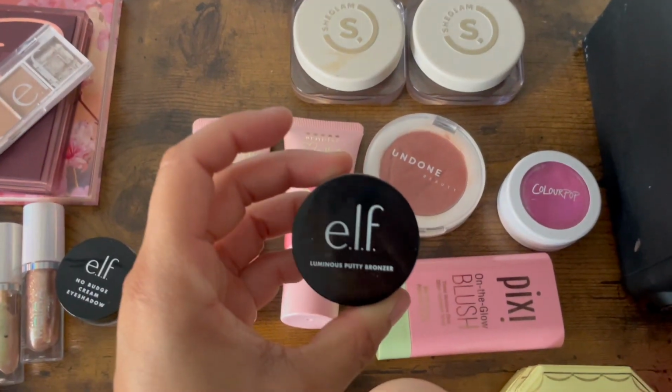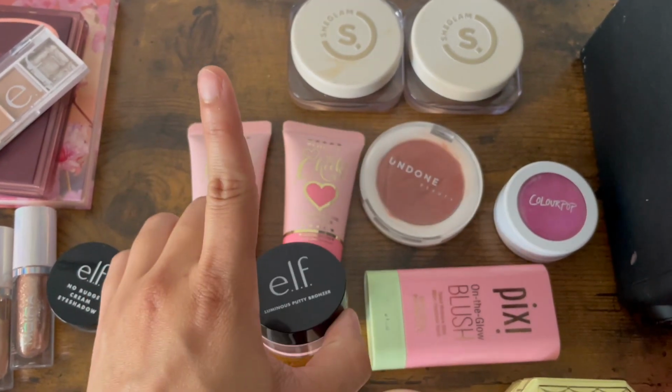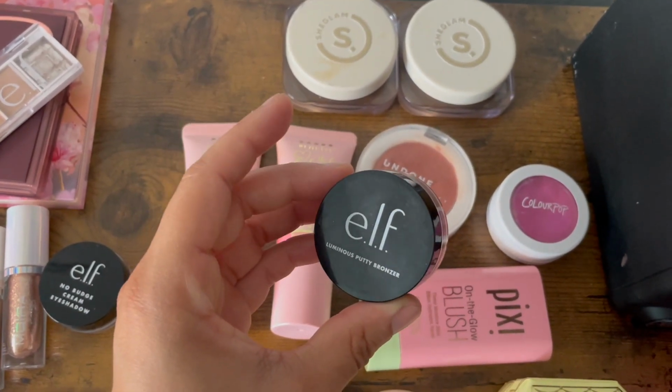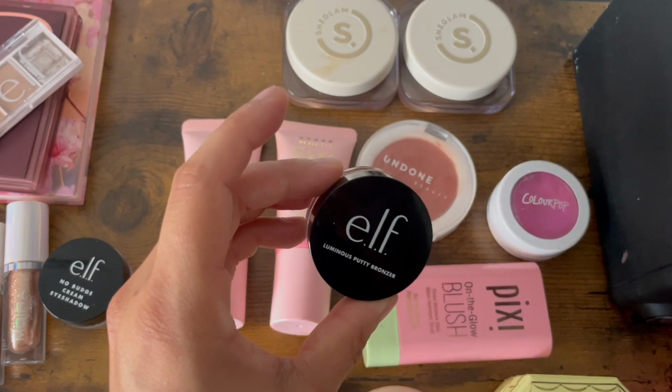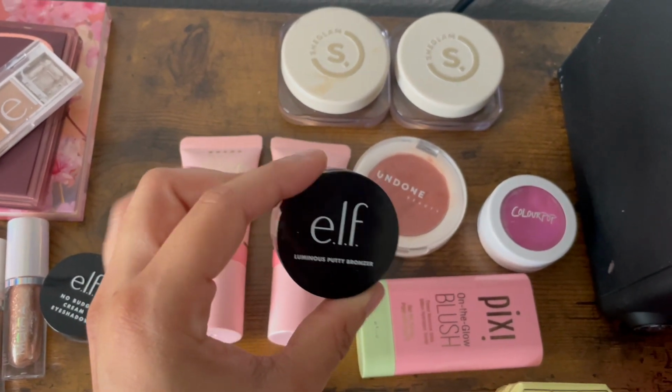I'm going to go ahead and grab my Luminous Putty Bronzer. This is the only, actually, I'm lying. I do have my other Halo Contour Wand, but that one I know for sure is way too light for me right now. So I'm going to go ahead and pick this one.